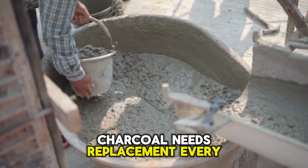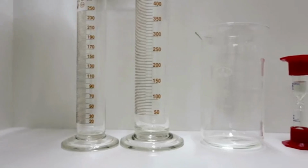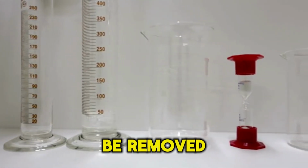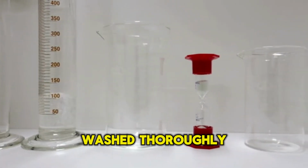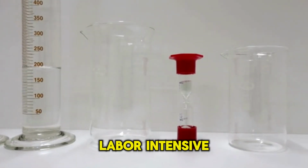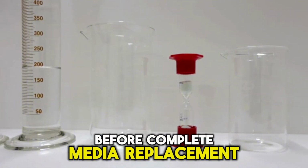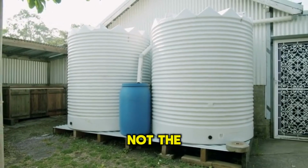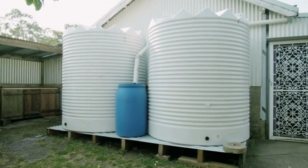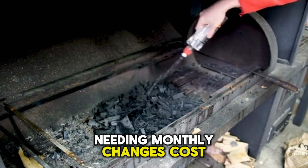The maintenance is higher. Charcoal needs replacement every 3 to 4 months. It gets saturated with contaminants and stops working. Sand can be removed, washed thoroughly, and reused. But the process is labor-intensive. The lifespan is 6 to 12 months before complete media replacement, not the 10 to 15 years of ceramic, but still far better than modern cartridge filters needing monthly changes.